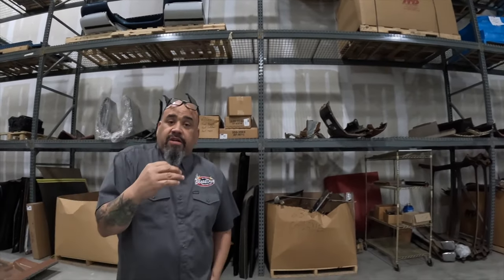Our metal gauge is going to be the same. If GM had this part at 20 gauge, it's going to be 20. If this part was 16, it's going to be 16. Same thing with Mopar, same thing with Ford. We don't go any thinner, we don't go any thicker. It's exactly duplicated from what they had originally. Wow. The big boss is very, very big on that.